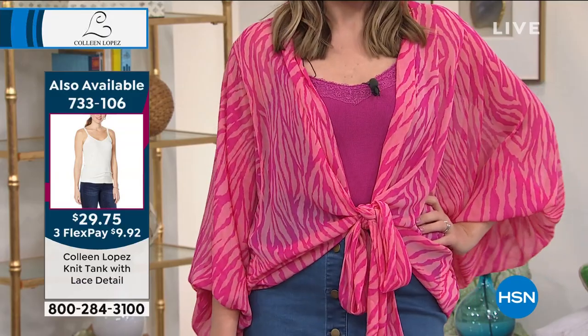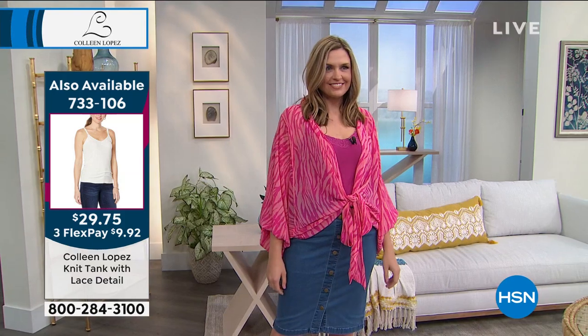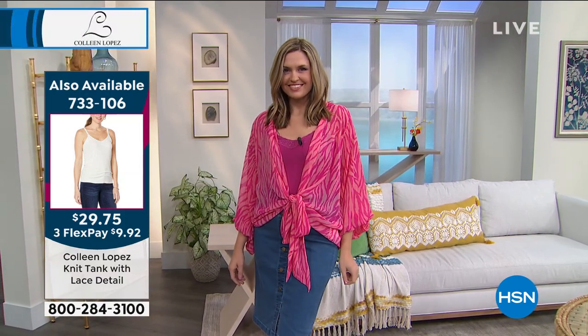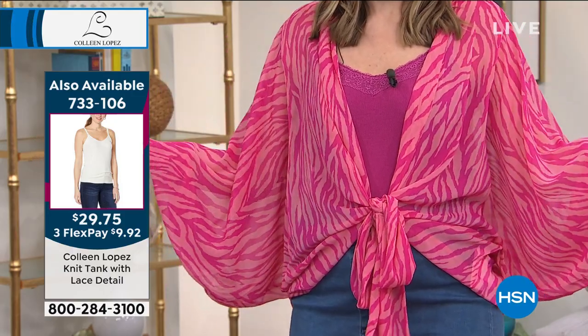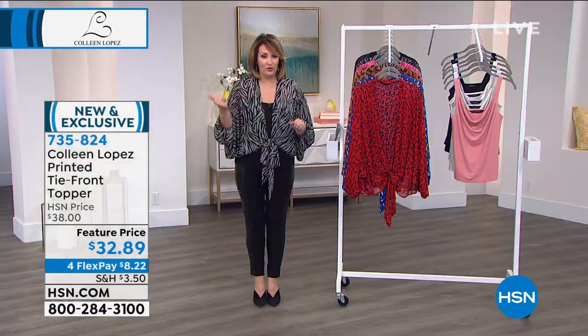It's fabulous. And by the way, the tank that Christy has on, I'll just show you. Actually, it's a different one than that, but anyway, there's the item number. It's 733-106 for $29.75. It's a great little fine rib tank with a little lace edge. It has a bra strap style adjustable strap on it. And that beautiful berry color looks great with the berry.